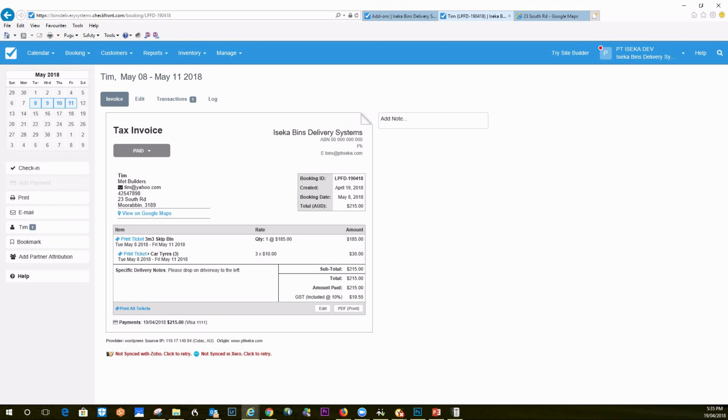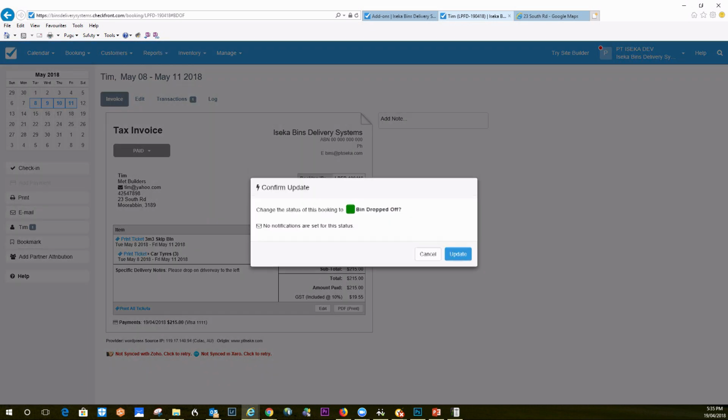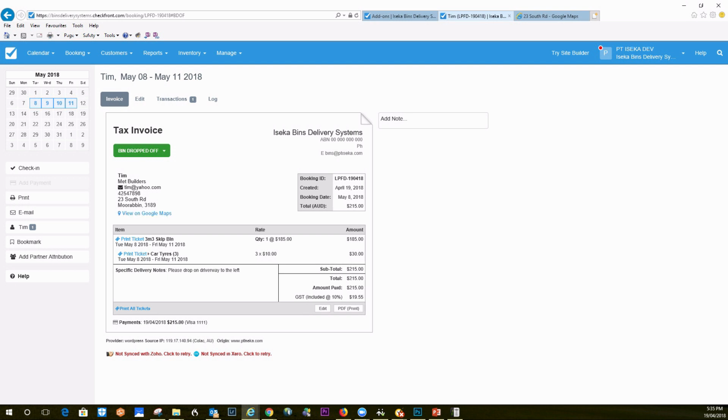So he gets there. We're looking at this in a normal browser, on a normal PC, but there's also an iPhone and iOS app that the operator can use to do basically the same sorts of things. So the operator gets out on site and delivers the bin. All he really needs to do from here is change this status from paid to bin dropped off, and he updates that. That means the bin is on site.